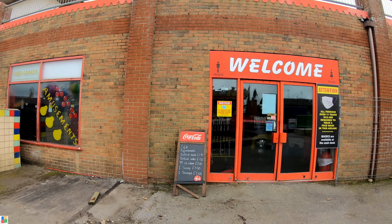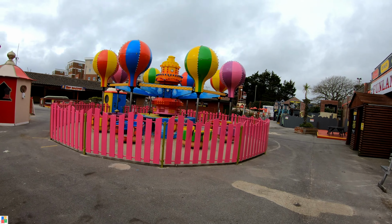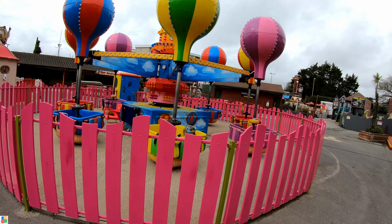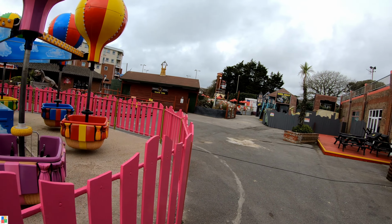And he's down there. So having a quick look around here, we did point this out last time. The balloons ready to roll. And of course, all this has been painted up lovely. They're completely ready to go.